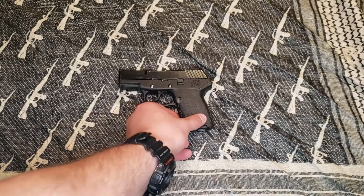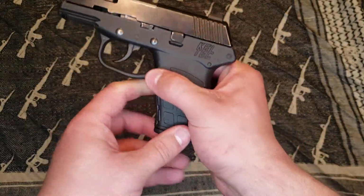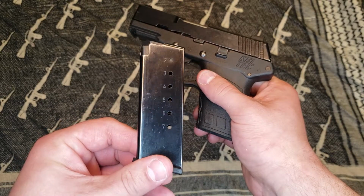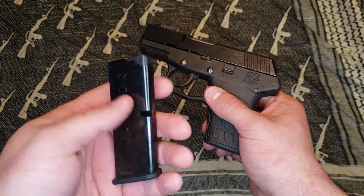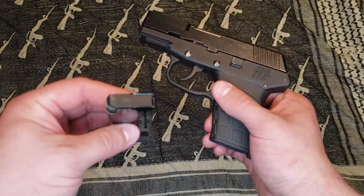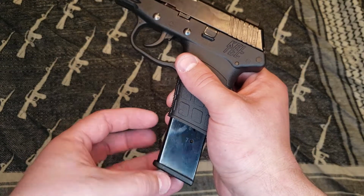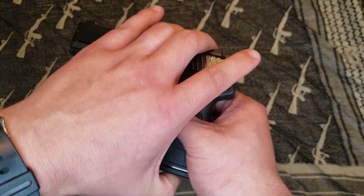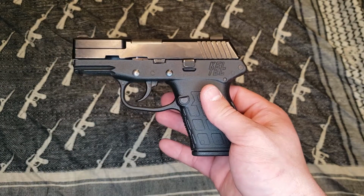First of all, it's chambered in 9mm. It's a single stack magazine. Pretty sure these are made by Mec-Gar, although it's not marked Mec-Gar anywhere on it. I have a Kel-Tec PF9 that has a magazine that looks very similar in construction and quality, and it is marked Mec-Gar. So I'm just assuming Mec-Gar makes the magazines. It's a 7-round magazine, so you get 7+1 in the gun.